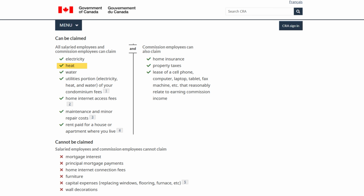Home office expenses that all salaried employees can claim are electricity, heat, water, utilities portion like electricity, heat, water of condo fees, home internet access fees, maintenance and minor repair costs, and rent paid for a house or apartment where you live in.